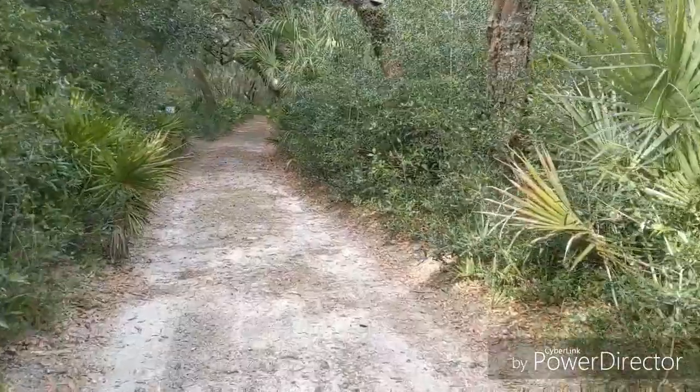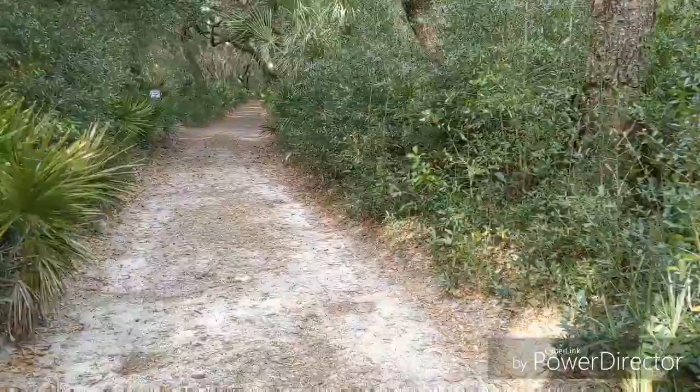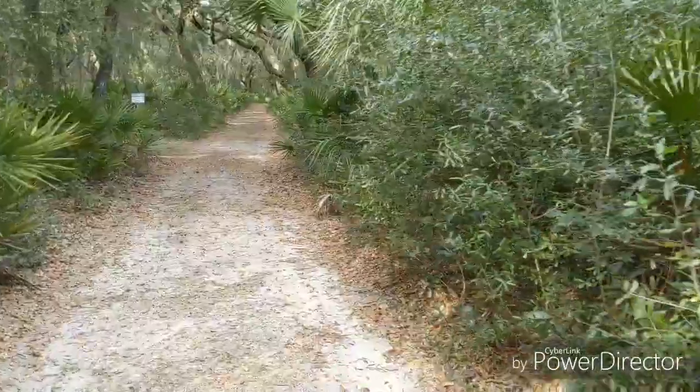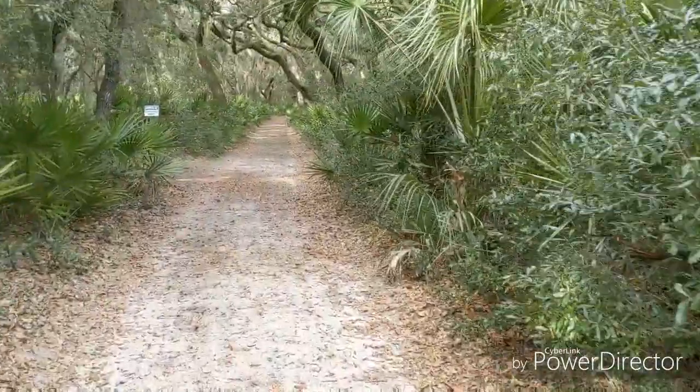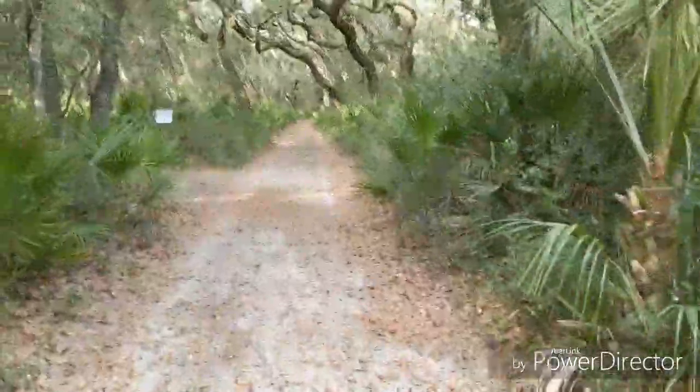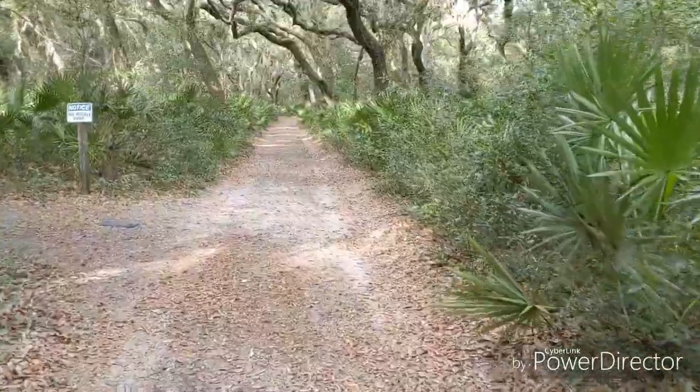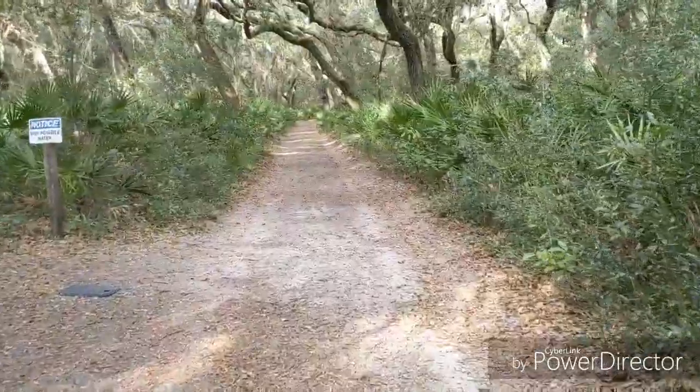Ooh, I think I saw a little bobcat. There are a few houses on the island, so it could have been somebody's big house cat, but I think it's just back here on the trail, not close to any house. I think it might have been a bobcat. That is cool.